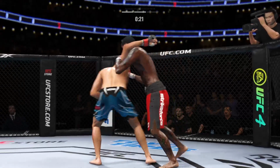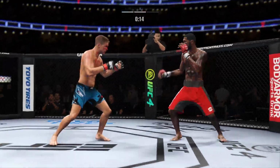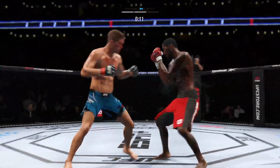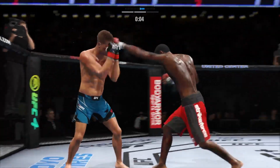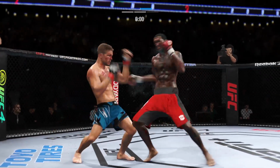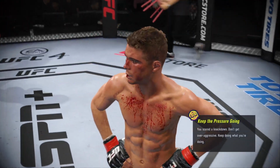Stuffs the takedown there. How good is his takedown defense? Oh, straight right. 10 seconds remain in round two. Oh, beautiful jab by him there. Got that to the target quickly. He's dictating the fight with a jab.